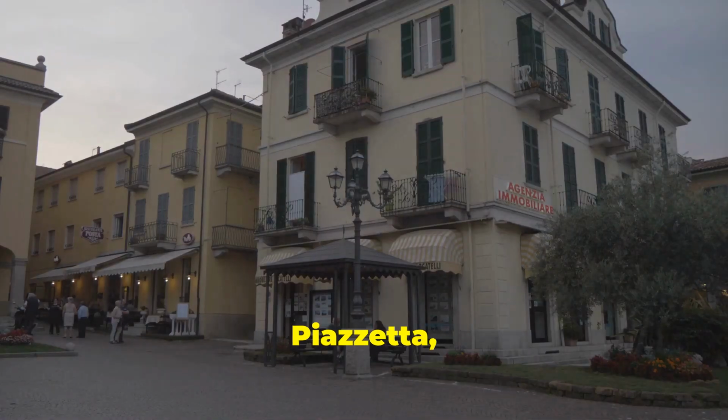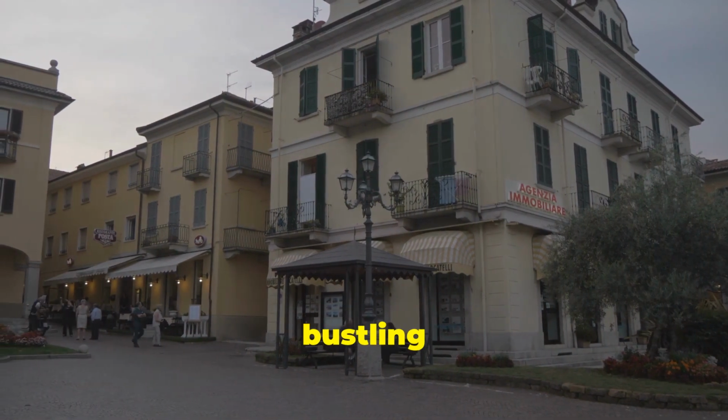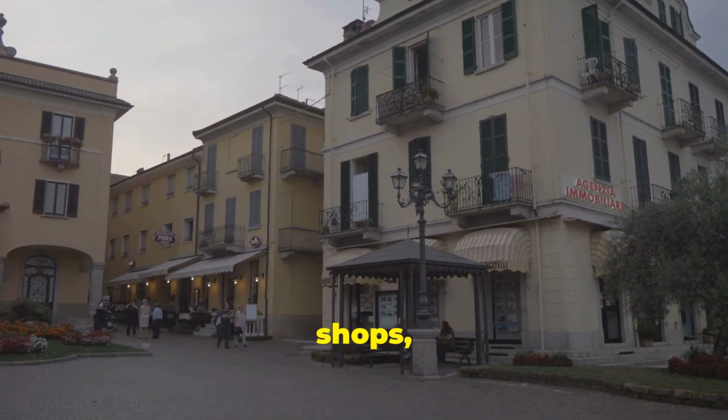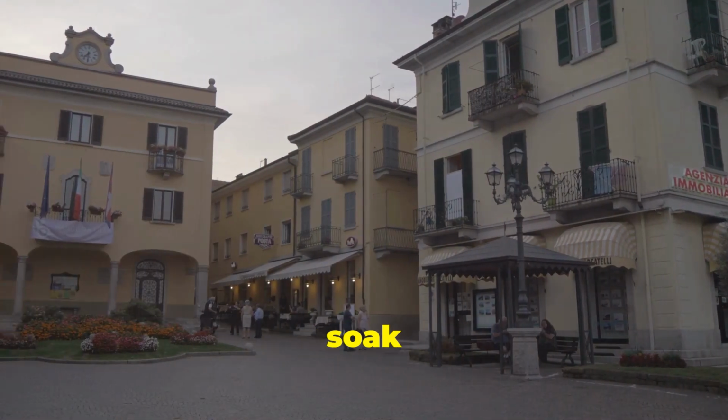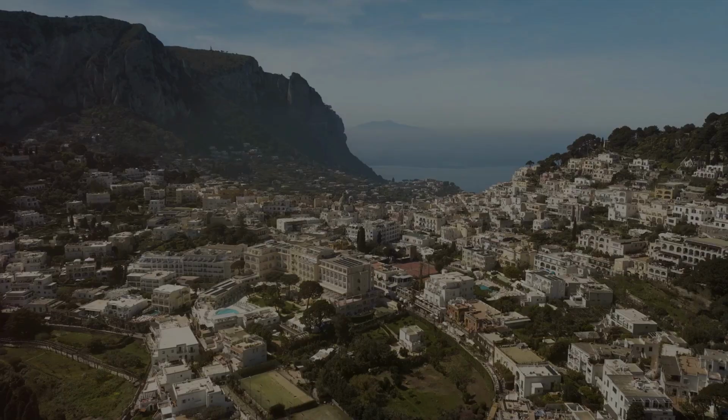Welcome to La Piazzetta, the heart of Capri. This bustling square is filled with cafes, shops, and a lively atmosphere. It's the perfect spot to grab a coffee, people watch, and soak in the vibrant energy of the island.